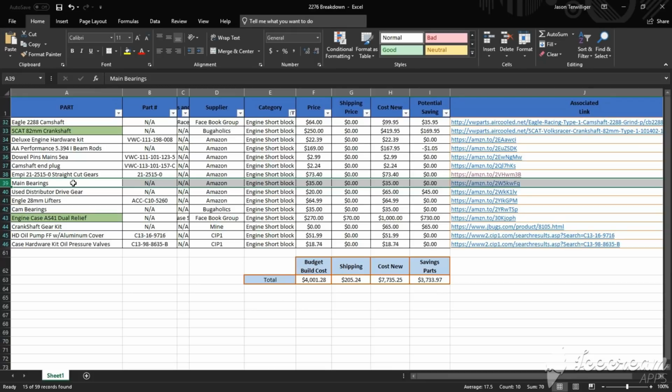69 crank. With that, it doesn't matter, 69, 82, none of that matters when it comes to your bearings, because the center is going to be the same unless it's been machined down. Which, if you're buying a used crank, it might be. If you're buying a used cam, it might be. Don't buy a used camshaft. There's no reason for it. Buy new camshafts; they're cheap.